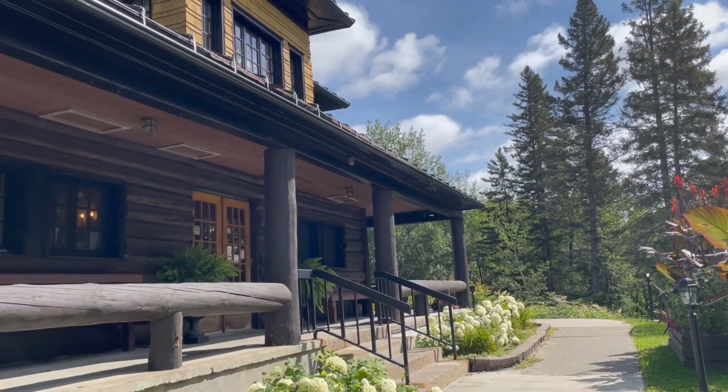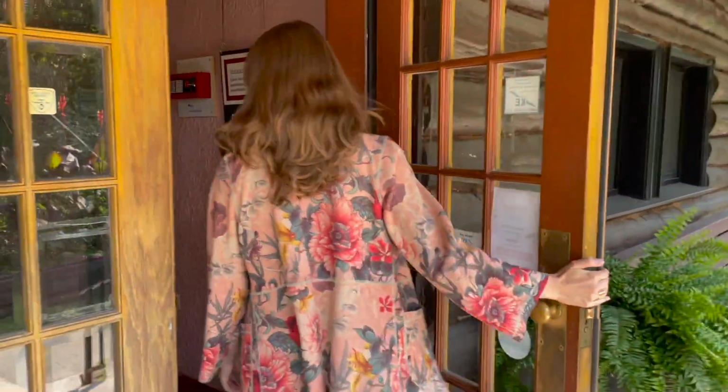Now hold on to your seats, the tour is about to begin. And even if you've been here before, I wouldn't miss this tour because I'm going to be showing you parts of the museum that are accessible only to staff. When you walk in the front doors, the tour begins.